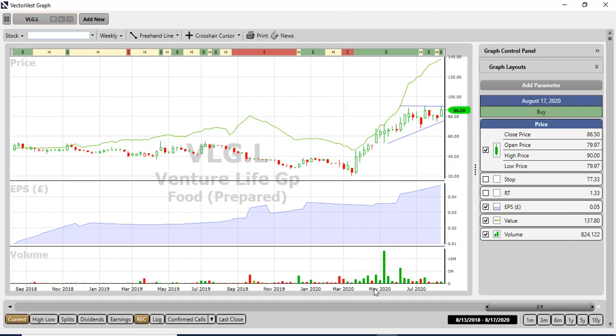As it rose, there was huge volume, that's really good. And as it's gone sideways around this 80 pence level, volume has in fact fallen to virtually nothing. That's a really good sign. Ladies and gentlemen, a break up here when VectorVest says it's safe to buy shares should precipitate quite a strong move, with a target of about 60 pence, and that would take us up to the VectorVest valuation of about £1.40.